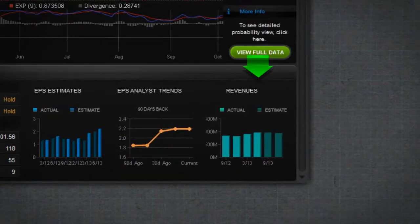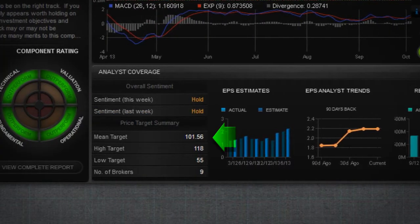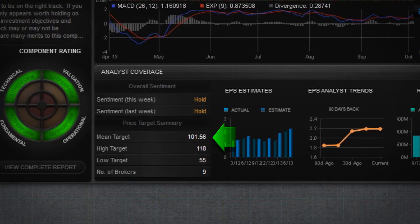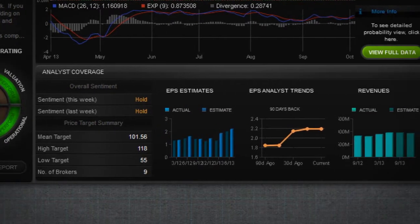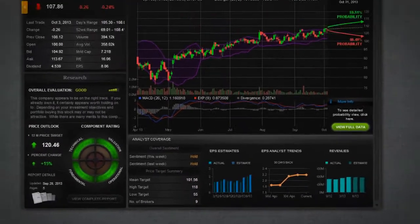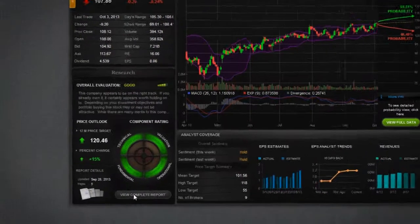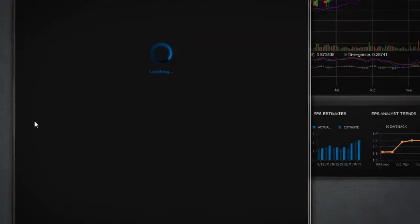This is how fast the company is growing. This number right here is the average price target from all of the Wall Street analysts. This graph shows you if they have been beating earnings expectations. You can see it all with one click. If you want more details, this button will give you a complete research report.